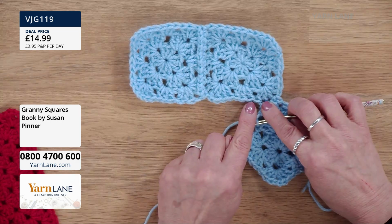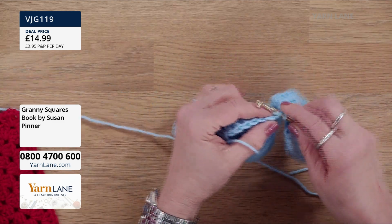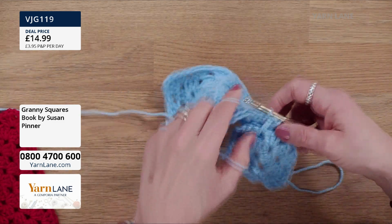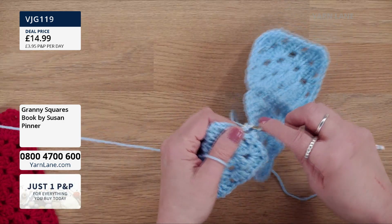So now I need to put it to its partner on the other side. So I do a slip stitch into there. And I've got to do two more stitches. So I do another stitch in here.